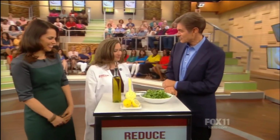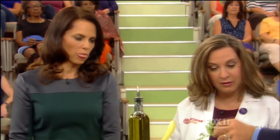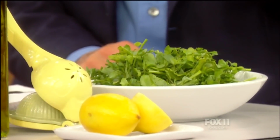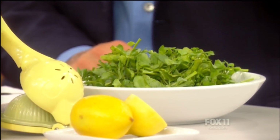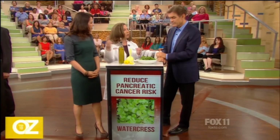So, Dr. Ocean, tell me about this watercress, the latest research on it. Watercress is part of the family of cruciferous vegetables like broccoli and cauliflower. A lot of studies have shown that there's a protein inside of it that reduces the amount of damage that happens to DNA. When DNA gets damaged, that can lead to cancer, so it's reducing that damage. It's also inhibiting pathways that lead to the growth of cancer.